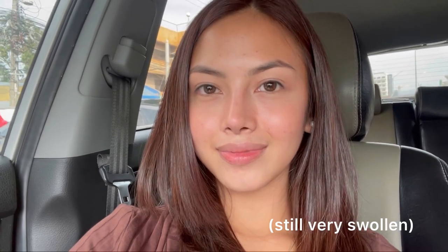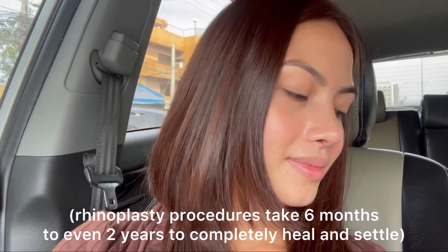So I just had my follow-up checkup with Dr. Charles and Dr. Geona. And it's been exactly 18 days since my surgery. So I'm just gonna give you guys a closer look at how my nose looks now. They said that it's still very swollen, but I'm actually very happy with the result, and it's gonna get better over time. But don't worry, because I'm gonna give you guys an update.